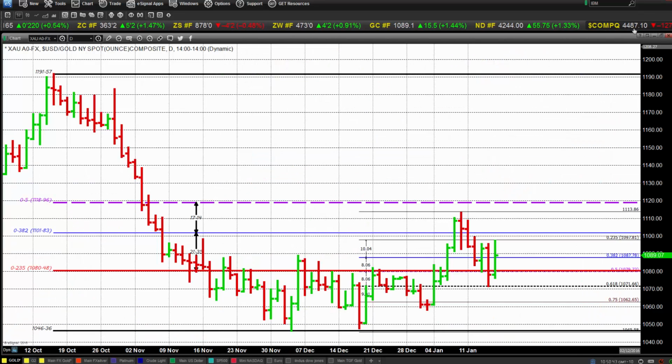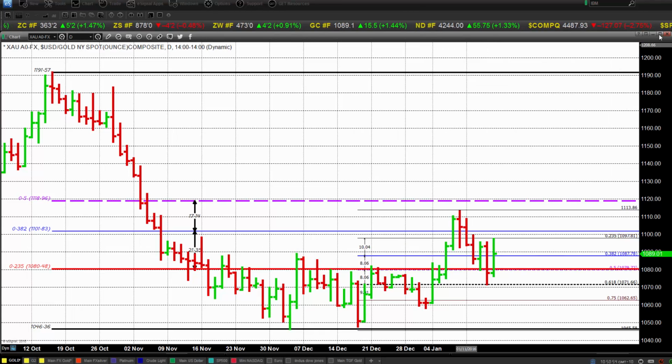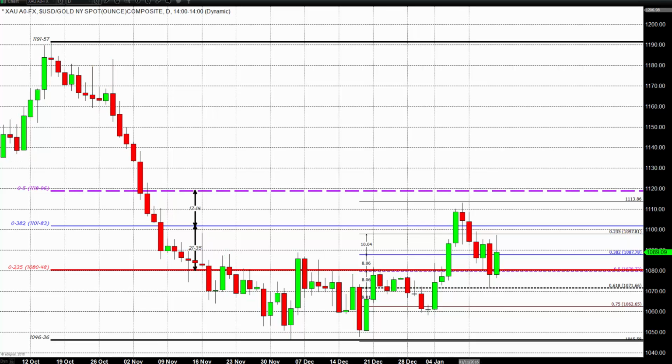The first chart I want to take a look at today is a simple daily bar chart. We looked at this yesterday, but what is important about this chart are really the current levels of support as well as resistance. In fact, let's go ahead and convert this back to a candlestick chart. And so traders, we've done just that.